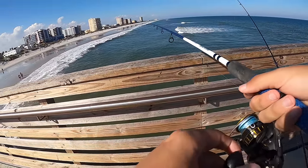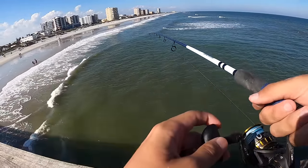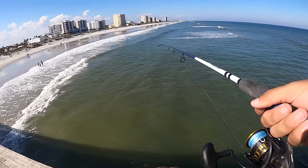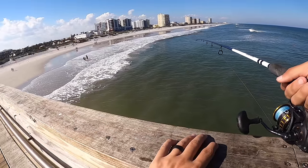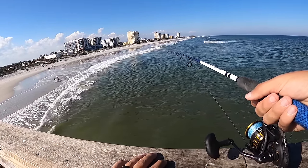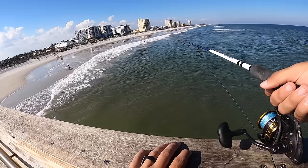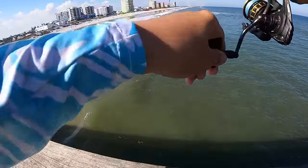Right away, look at that. That's crazy. Could just be a big school of these little dudes, or I think it might be just a mix. Can I just say though, this is so cool, to be out here at a pier like this and just cast it into the ocean. The fun thing about fishing is you never know what's gonna happen, but oh my gosh.